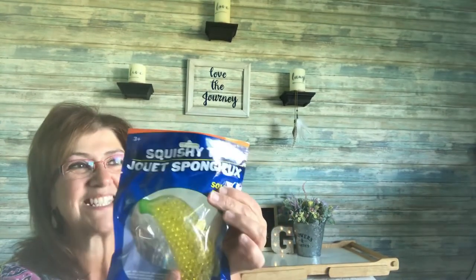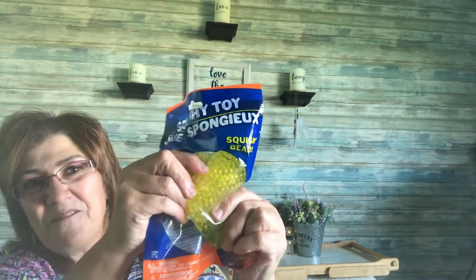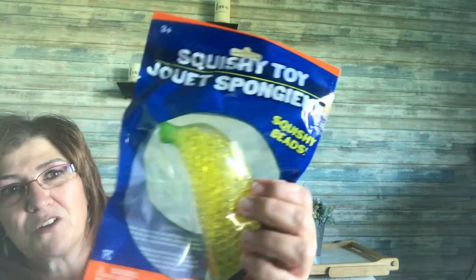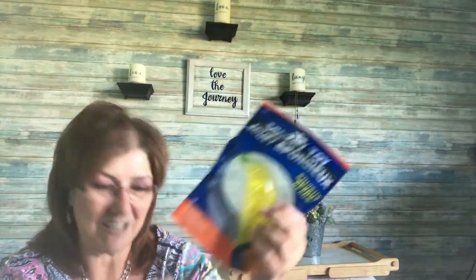And then this squishy toy. It's a banana. I picked it up for my grandson. I think it has water beads in there or something. I'm not really sure what you call them. Anyway, picked that up for him. They also had a strawberry, but this is the only one that I picked up. Hopefully he'll like it.